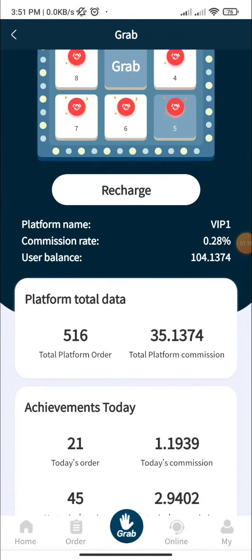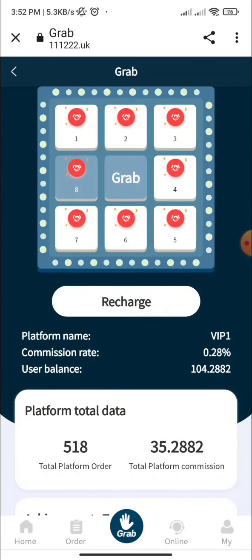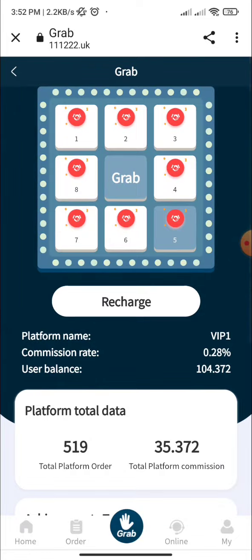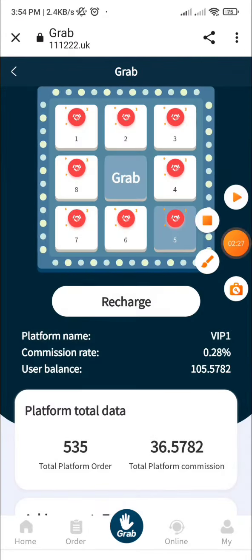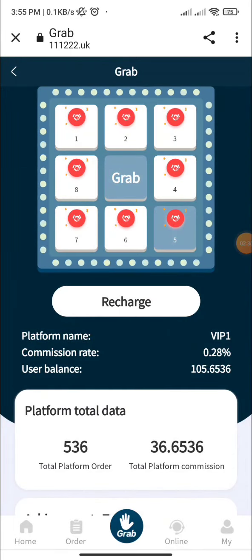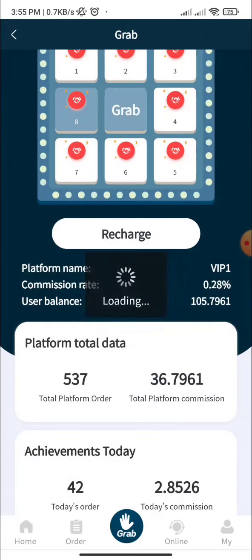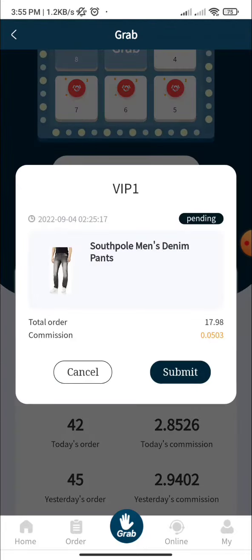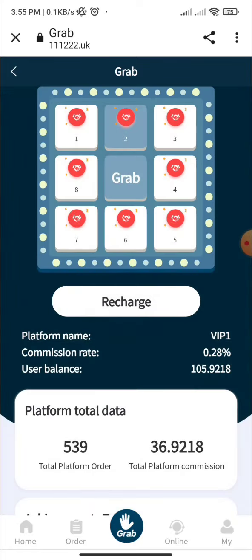I click on submit. Again I click this. 22 order is completed. Click on submit. I click on grabbing. Here you can see order 2 days and commission. Click on submit. I again click on grabbing. Again I click on grabbing and click on submit. Again click on grabbing. 42. Again I click on this. Here you can see 44 is done.